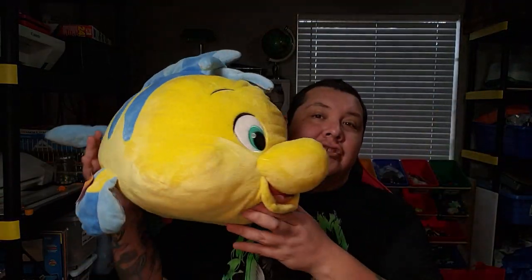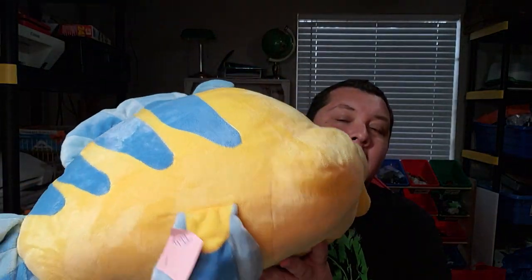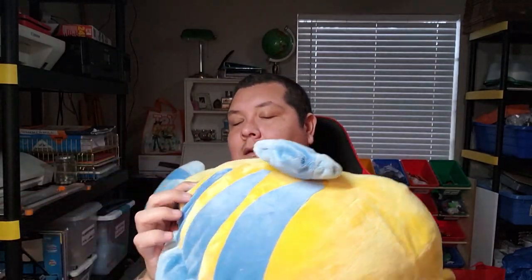All right, the last plush item that we have is this large flounder. Check that out. This dude's huge. And he has the mighty patch there. So he is huge. This is going to be my thumbnail. Yeah. And that's it for plush.